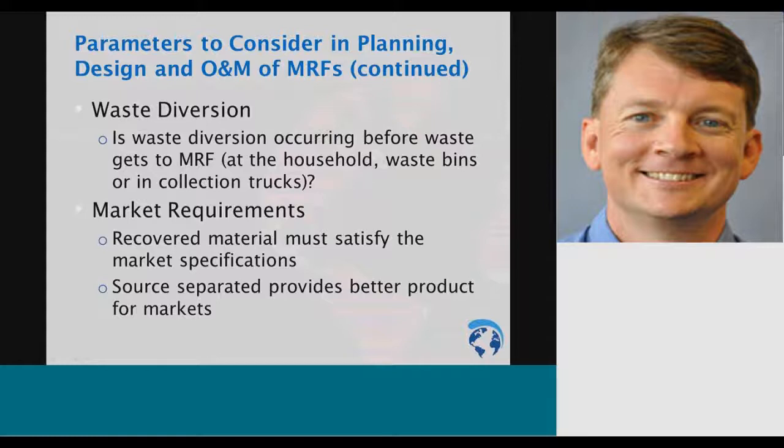The next thing we're going to talk about is the market requirements. There may not be a market for different types of glass materials in the area where you're looking to develop a facility. And if there's no market to take these materials, if you collect them and store them, there's only so much space you've got for storage. There's only so much time you can store that material. And if you don't have a market to take that material to, then you can't do anything with it. So you're essentially wasting time and energy in segregating out those materials.